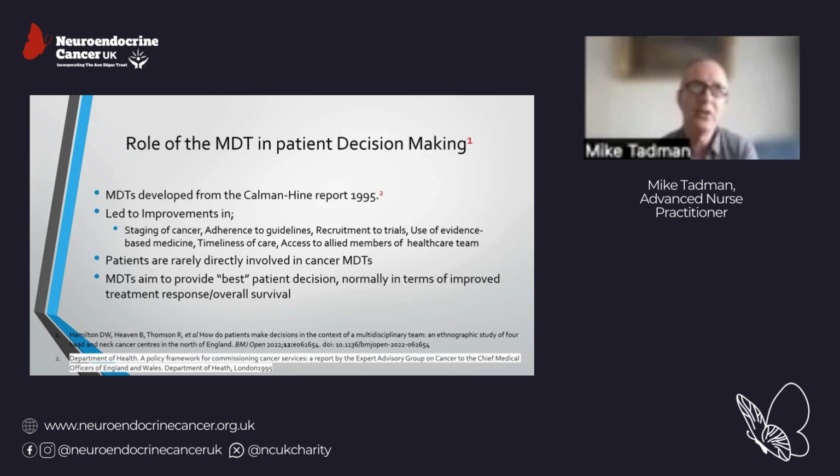So MDTs tend to create this best patient decision. When research has looked at this, and also in my own practice, that seems to be the aim of most MDTs: everyone gets together, they have a big chat, they look at scans and pathology and do all this stuff. And then they come up with the decision we make, and it's normally in terms of the treatment. The theory is the best treatment response, best overall survival. So that's the concept that MDTs work on.